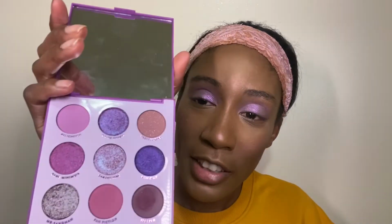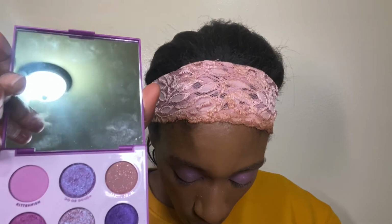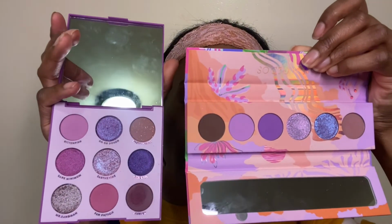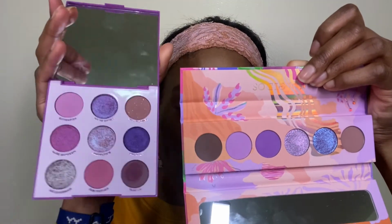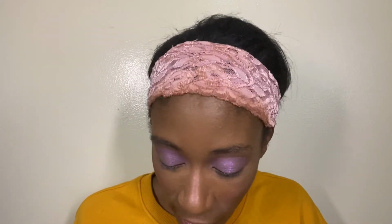So I have It's My Pleasure, of course. Let's open this one up. Sorry, get the plastic off it. So as you can see, this one and this one are pretty similar, and this one gives you more colors, and this one is $24, while this one is only $12. So if you have this, you don't necessarily need this Kaleidos one at all.